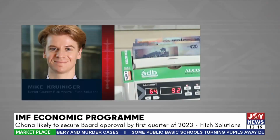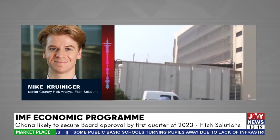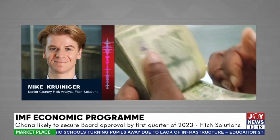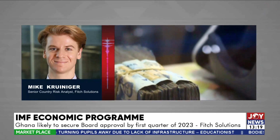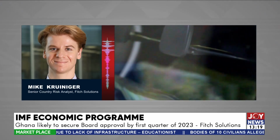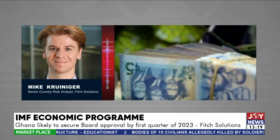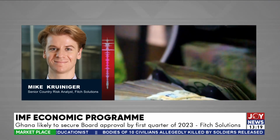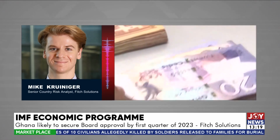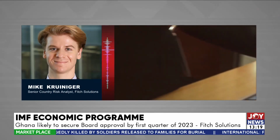The first thing I should say is that our core view is that the IMF executive board approval will happen over the coming weeks, so in the first quarter of 2023. Should this not happen, we would expect investor sentiment to remain rather weak over the coming months, which will put additional pressure on the exchange rate. So in that case, the currency will depreciate much more significantly than we currently anticipate.